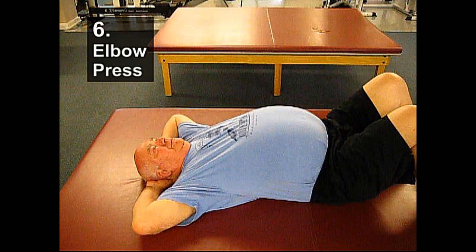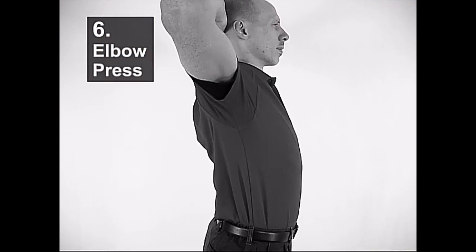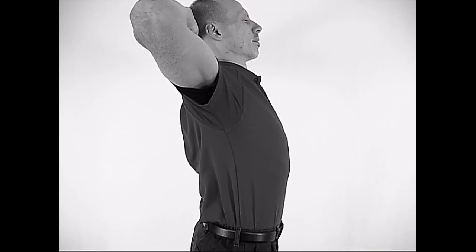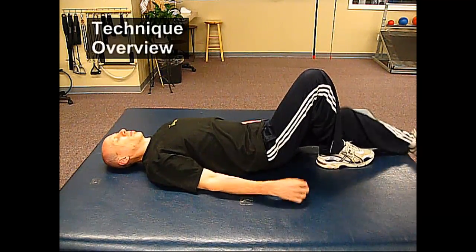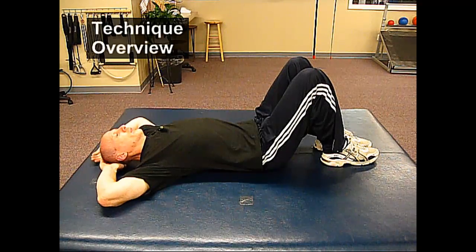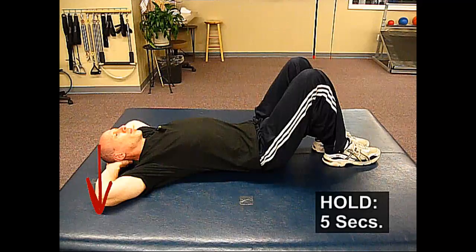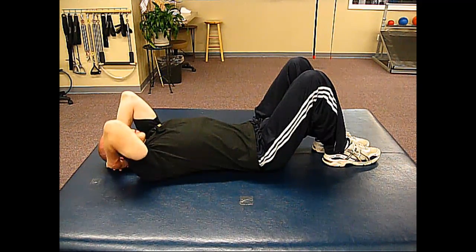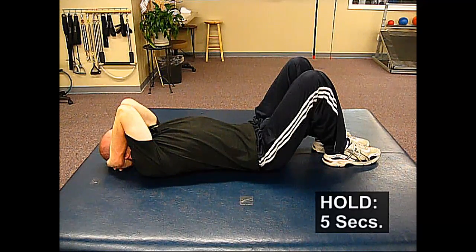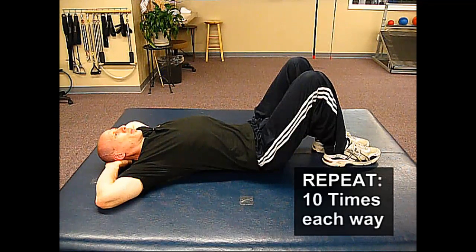Exercise 6 is called an elbow press, and this is another great movement for helping to reestablish good shoulder and upper back posture and loosen up some of the tight and restricting areas around the shoulder blades. Lie on your back with your knees bent and bring your hands together behind your head. Press your elbows down into the mat with about 30% effort and hold this position for 5 seconds, and then bring your elbows as close together as possible for 5 seconds before coming back down and repeating. Try 10 times in both directions before moving on.